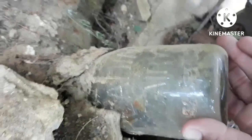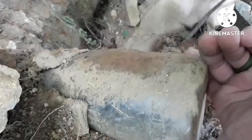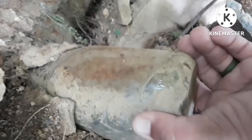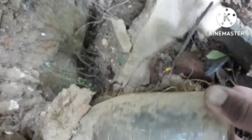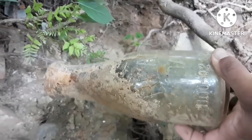What I just found. Oh. Redding Dairy. Let's see if she's full. Complete piece or she's falling apart, I don't know. Oh, it's complete. Yes.